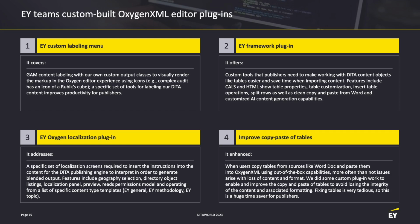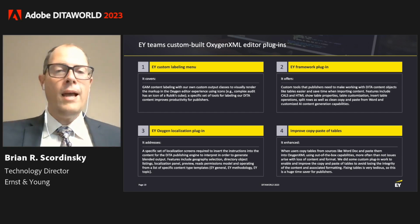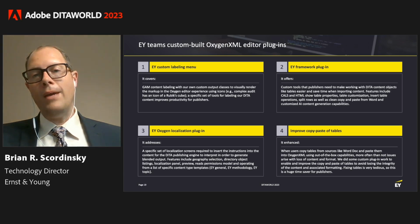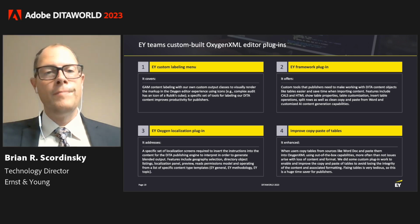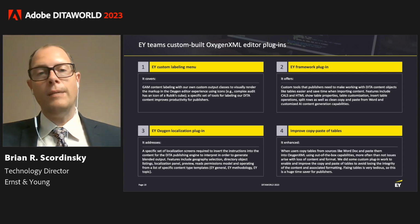We also built custom tools to make working with complex DITA content objects like tables easier, and also afford us the ability to incorporate AI features into the workflow to help automatically reformat text as an example. We actually ended up building a specific tool around copying and pasting tables from Word to Oxygen. As we encountered issues with the Oxygen out-of-box features, we decided to roll our own in order to save our publishers a lot of time and effort.